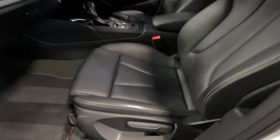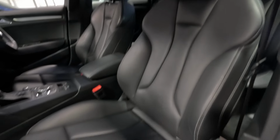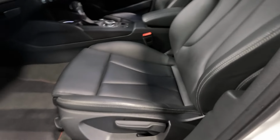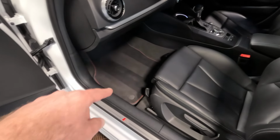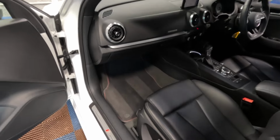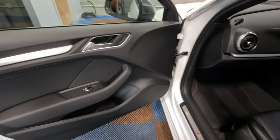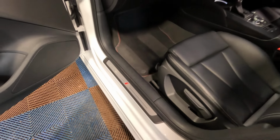at times. Passenger seat, and I mean, it looks like it's hardly been sat in, to be honest, albeit we know that it has, but anybody that's sat in it has been very careful, and you can see there's no stretching in the leather. Got a set of carpet factory overmats with a nice red piping. Yep, entry plates and everything all free from any excessive scuffs.